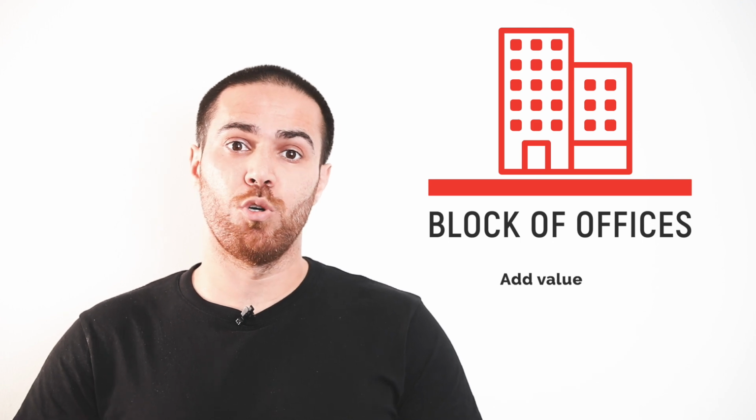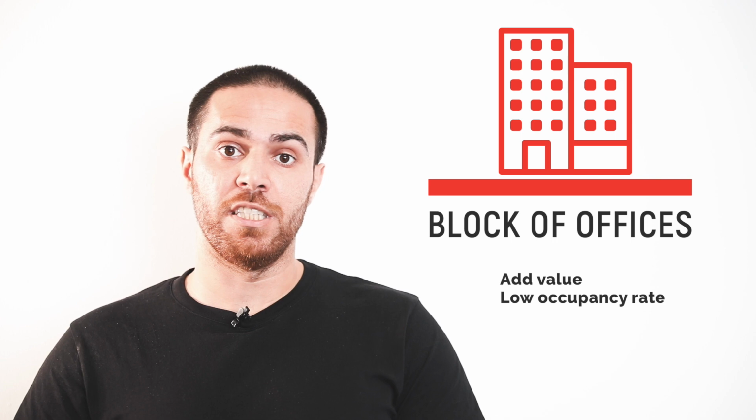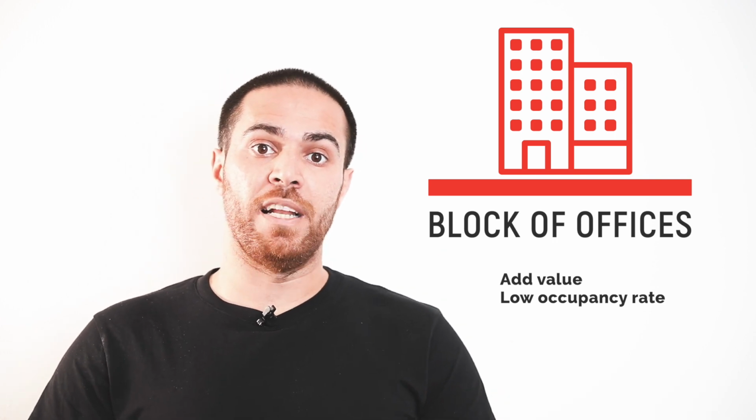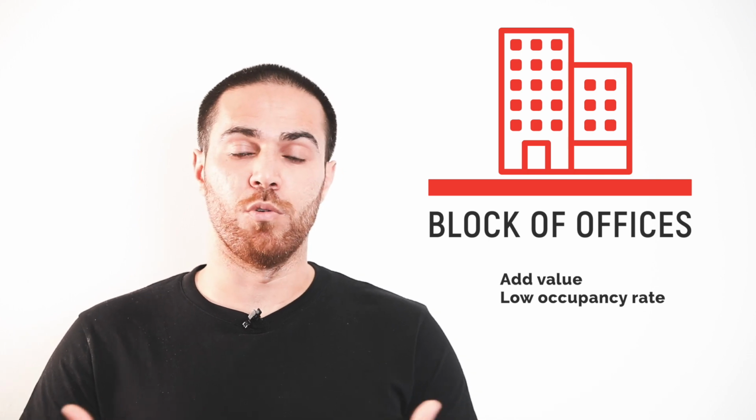The other type of commercial property that you can invest into is a block of offices. And with that one, what you want to do to increase your return on investment is you've got to add value to the property. Make sure when you buy, the occupancy rate is low, so that when you increase the occupancy, your value of the property goes up, and then obviously you can sell it on and move on, or obviously have more rental income.